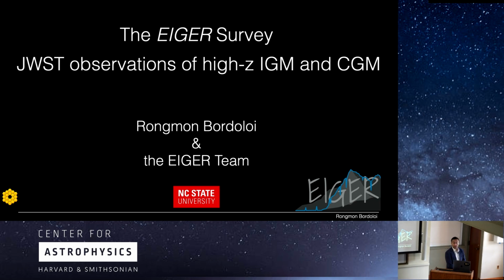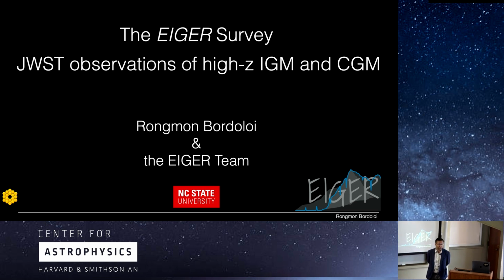What I would like to do today, basically continue from where Rob left off, and start by inviting everybody to think more about the CGM at high redshift. I would like to posit that since the launch of JWST, the game has changed. Before that, it was almost impossible to think about doing detailed spectroscopic surveys at high redshift. But right now, it's becoming routine. Just like the FRB field, the introduction of JWST has proliferated the way we can do CGM science at high redshift. We can, simply because we can do better spectroscopic surveys.